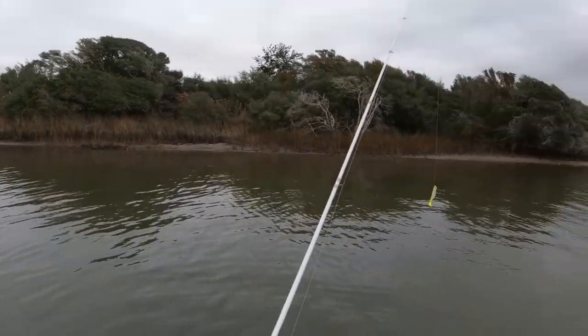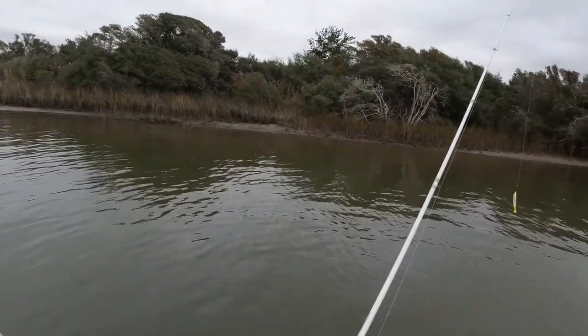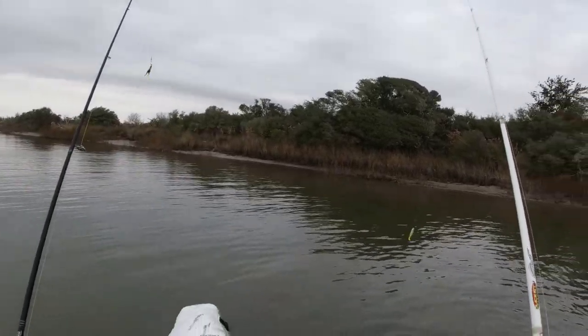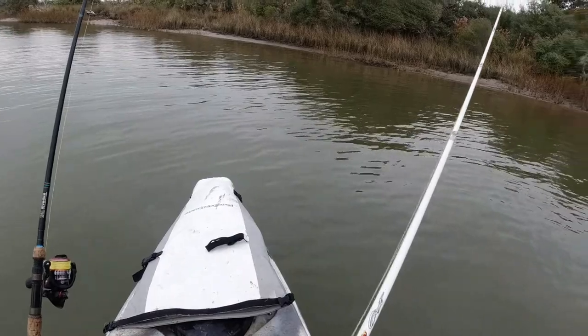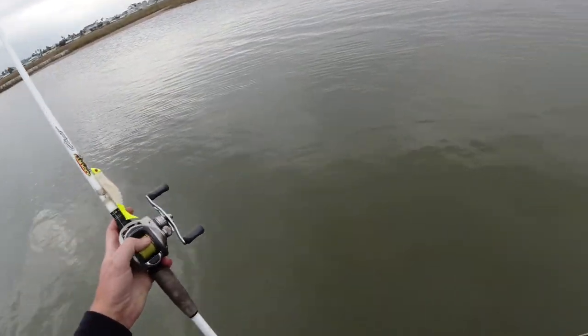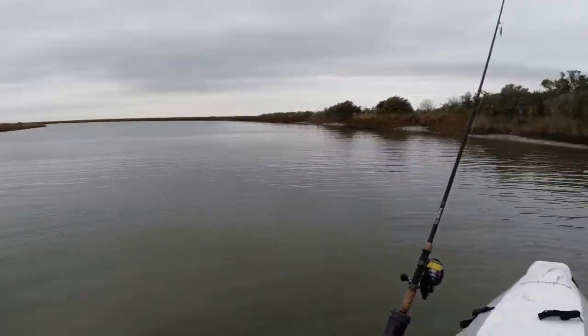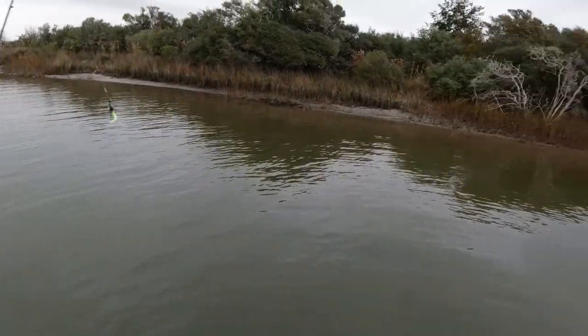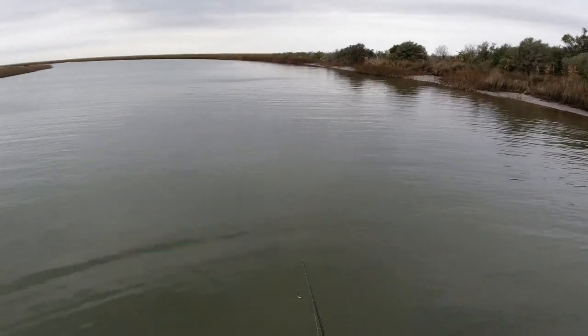And yeah, so hopefully we can find some bigger fish here. That was on the white and chartreuse Gulp right there, what that was on. I'm hoping with this calmer water in here, we'll be able to see some in the shallows and get a shot at them.